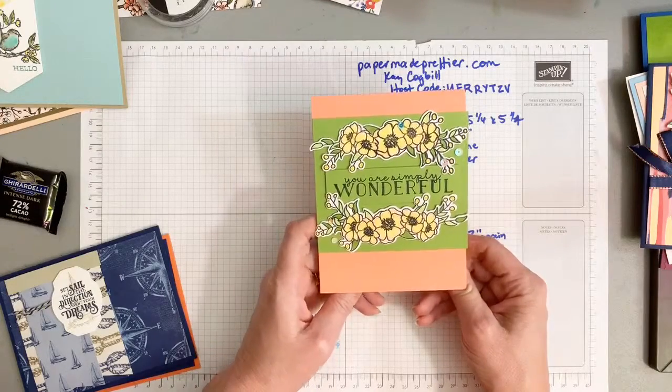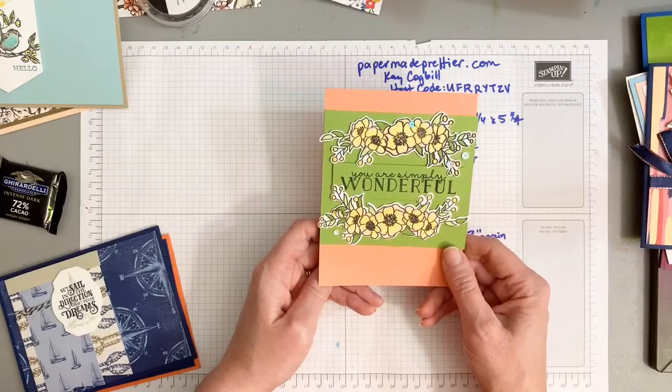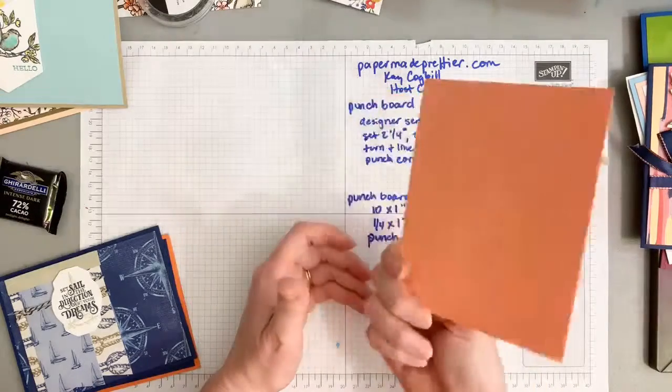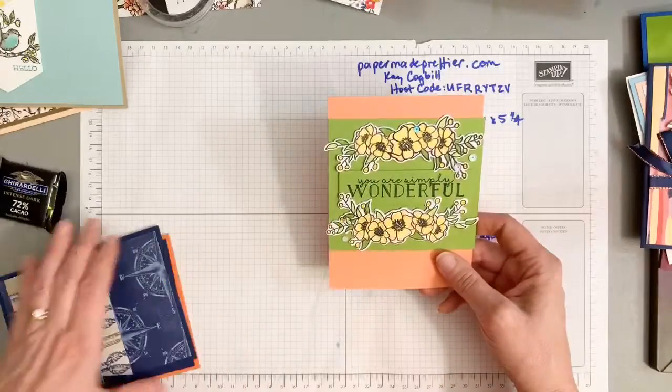So we have a gorgeous card made with the stamp set called Bloom to Grow. This is in the new catalog. I think Elizabeth made this card. I'm not certain.